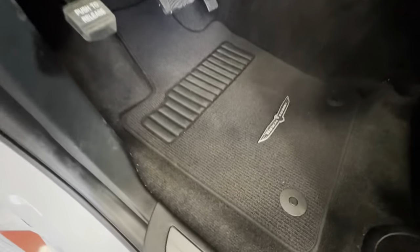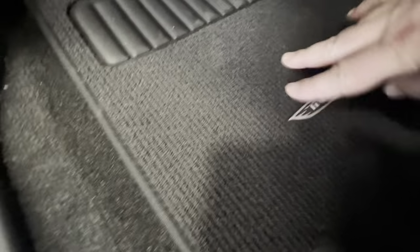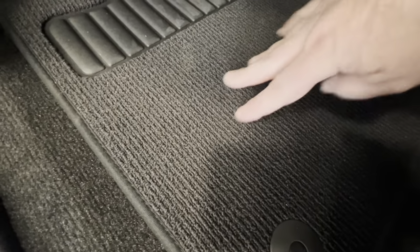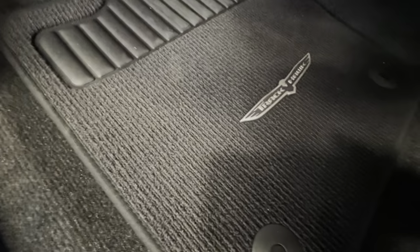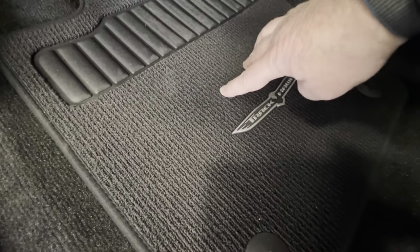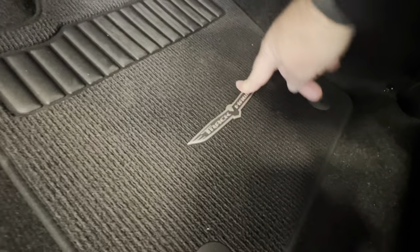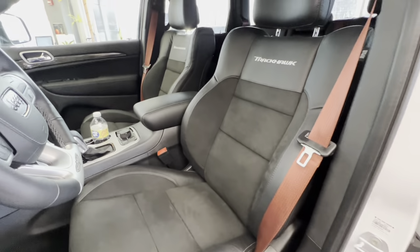Also has the nice Trackhawk mats. I really like how these mats are unique in that they have this Berber texture. It's not your standard mat. It's a nice, more premium finish, and it's got the metal Trackhawk badge right on the mat itself. Really cool, really nice.